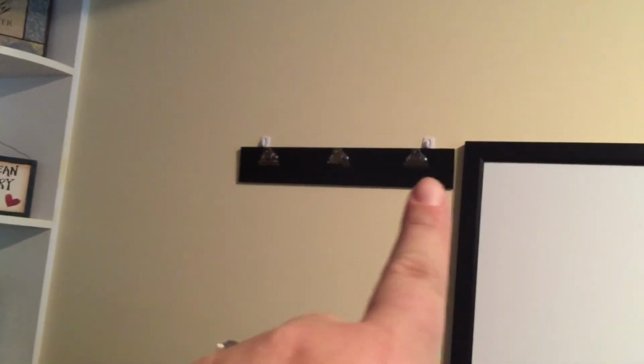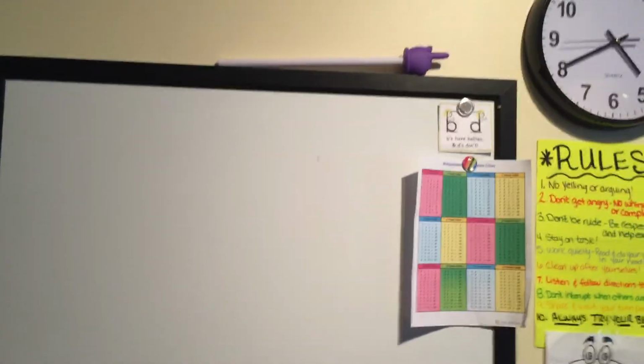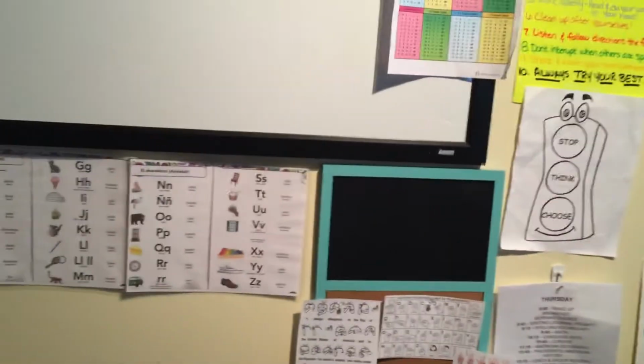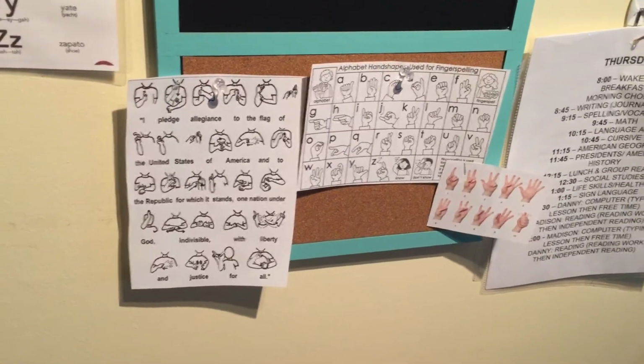Then over here on the wall is a clip strip to hang artwork. And behind this guy, oh, it doesn't want to move. It's my laminator. It's on right now because I just used it. And a little calendar whiteboard that's not filled out right now. This is one of our whiteboards. And our little pointer up there, and our clock, and the rules that the kids made. There's a little Spanish alphabet chart, another little chalkboard, corkboard with sign language, Pledge of Allegiance, sign language, alphabet, and numbers through 10.